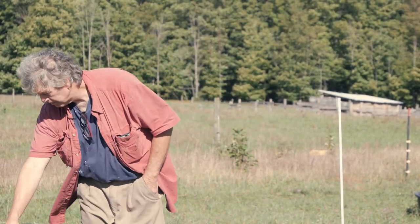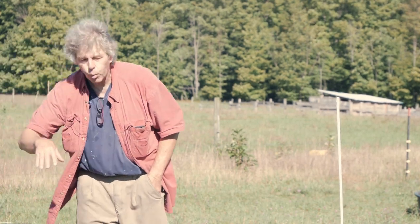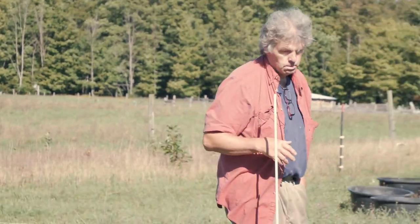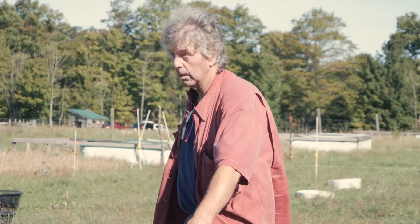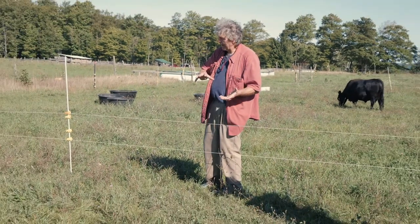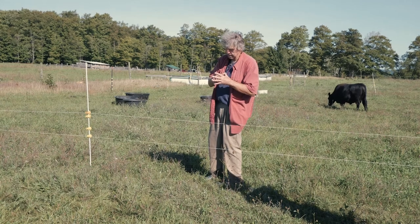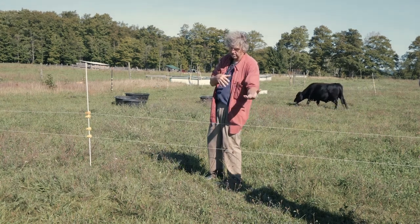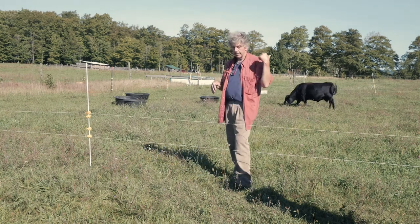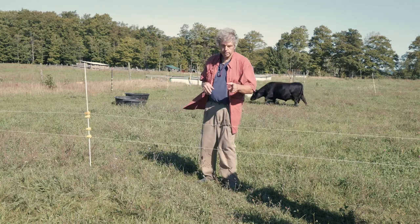So this little bit of purple love grass here, it's not quite as high on the palatability curve as the knapweed. If sheep were here, this clover would be gone. One of the values of multi-species ruminant grazing is better utilization of a landscape, better utilization of forage. Cattle eat grass first. Sheep eat legumes first, particularly clover.